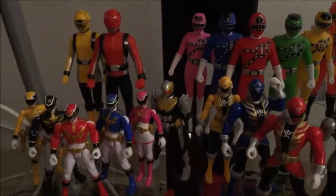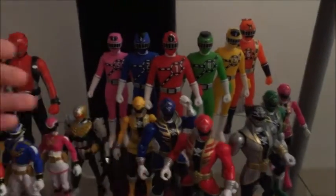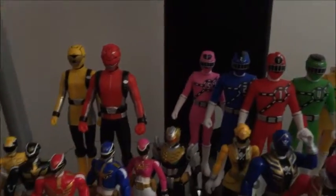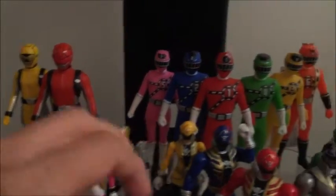And down here is just the 2010s teams, like Go Sager, which is Megaforce, Gokaiger, Super Megaforce, and Go Buster. I don't have Blue Buster and Beet Buster and those other guys. Hopefully I'm going to get those vinyl figures soon. I'll try to find them on Amazon.